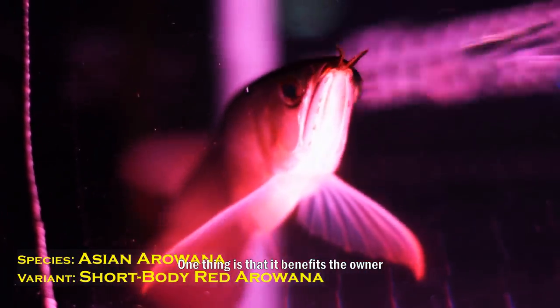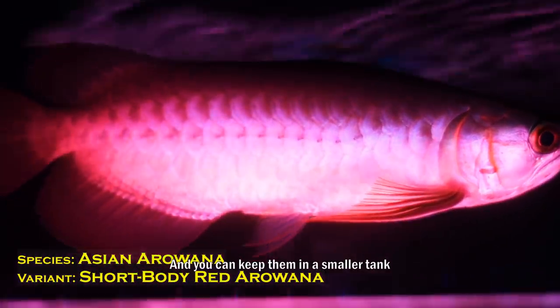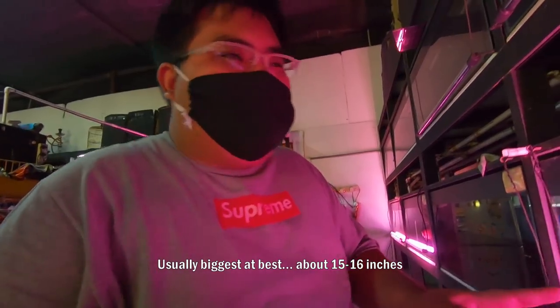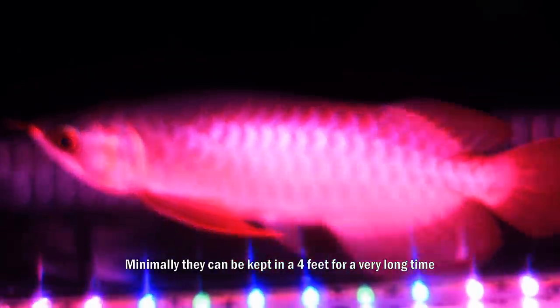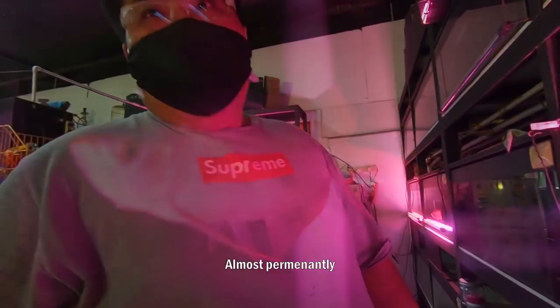One thing, it benefits the owner, because when they don't grow up to that massive size, I can keep them in a smaller tank. So usually how big do the short body get? Usually at best about 15 to 16 inches, which is about 1.5 feet. What's the tank that they will need? Maximum they can keep inside a 4 feet tank for a very, very long time, almost permanently.